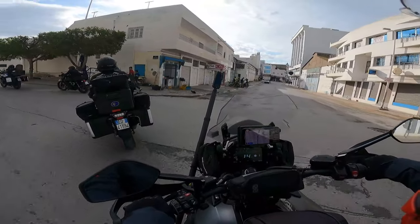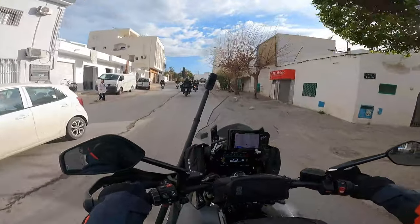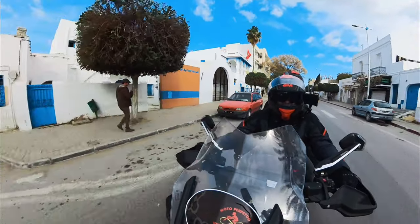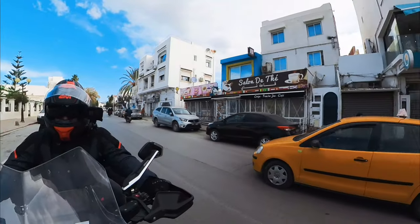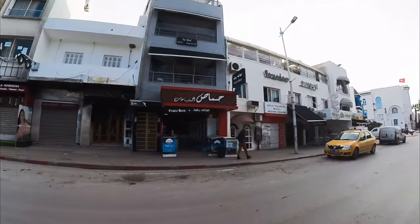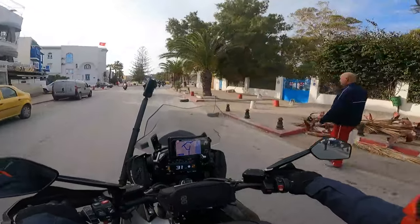From first impressions, Tunisia is unlike anywhere we've ever been to. The architecture is different. It looks similar to most modern African constructions, but it has its own very unique character, I have to say. The streets are bustling with people going about their day, and it's very clean. Liking it so far.